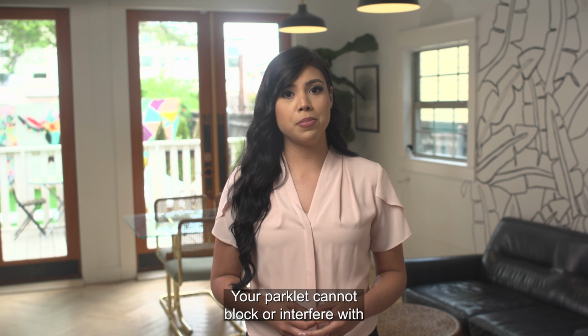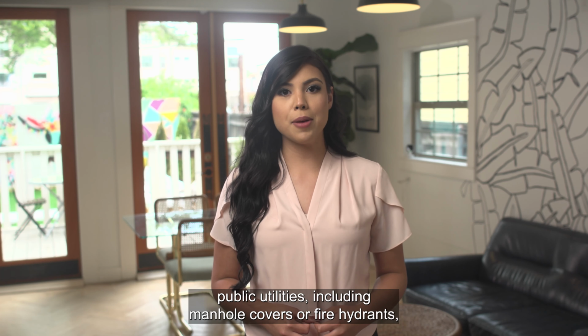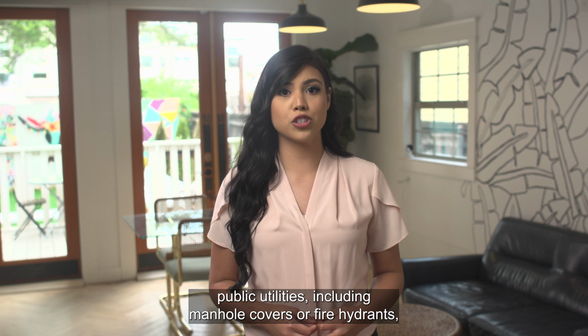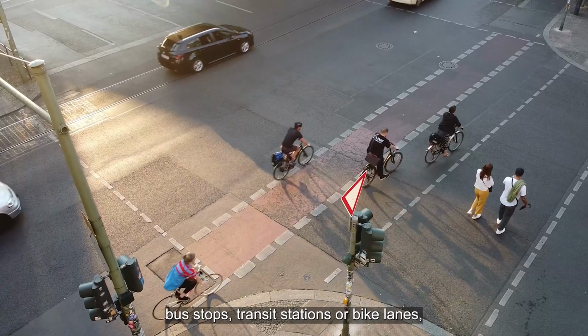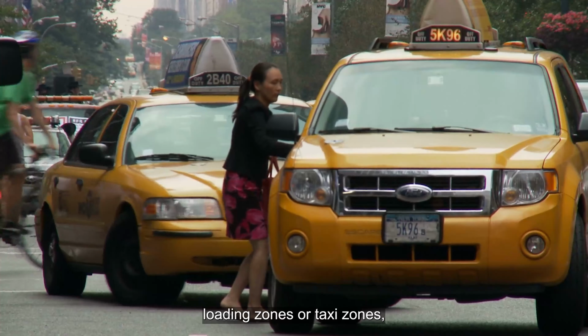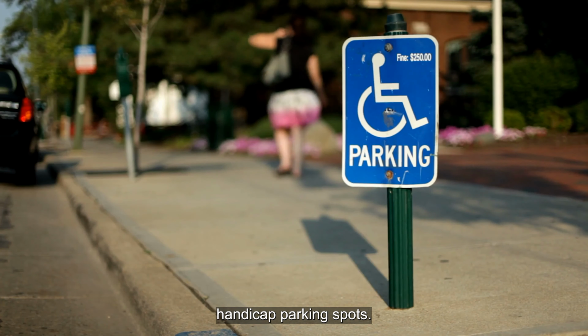Your parklet cannot block or interfere with public right-of-way, public utilities including manhole covers or fire hydrants, bus stops, transit stations, or bike lanes, loading zones or taxi zones, handicap parking spots.